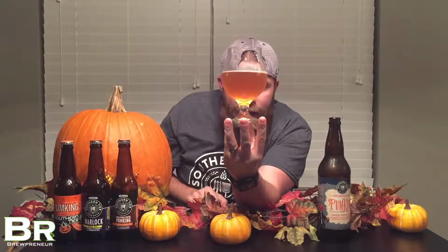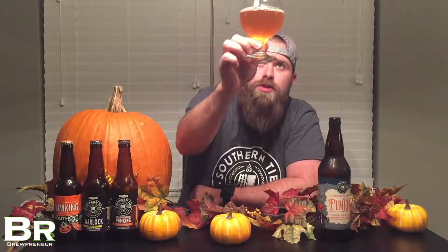We got a beautiful pale hazy golden ale looking there, kind of a golden amber, I would say. Just a very pretty beer. Nice haze in there. It's translucent for sure. Little bit of light coming through there. You can see through the glass a little bit. The closer you hold it up to the light, the easier it is to see through it. But yeah, it looks like a very pretty beer. Kind of looks just like the Pumpkin. I want to say it might be a little lighter, maybe just a little lighter.